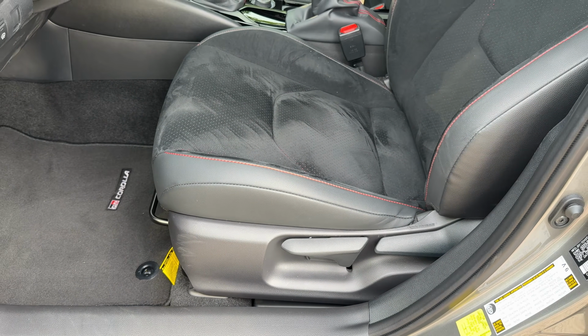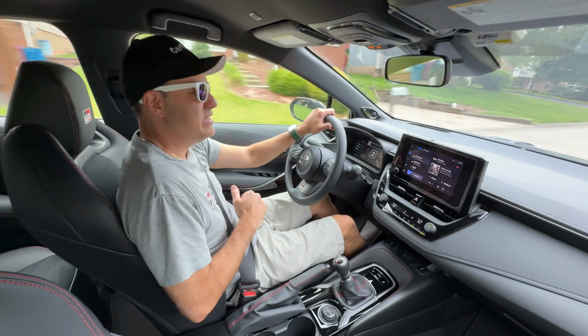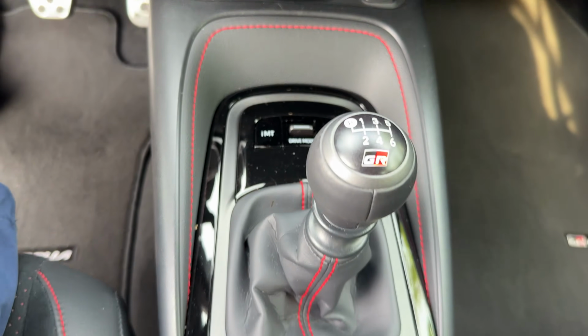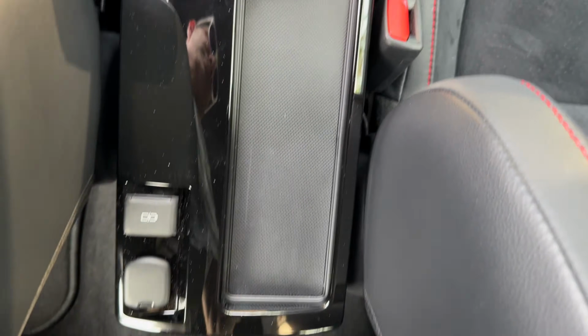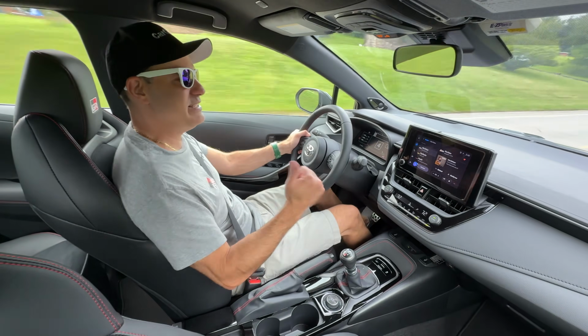I will say, for me, the lack of a center console armrest is a bother. I don't know if that is an accessory option you might be able to get, but there's just a shelf here. And of course, Toyota Safety Sense 3.0 is standard, even on this manual. So let me show you how that works in this clip.